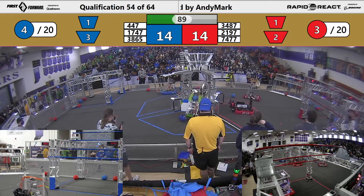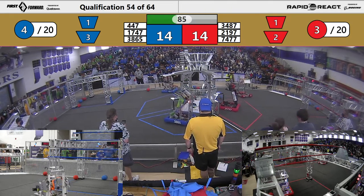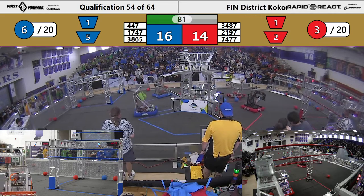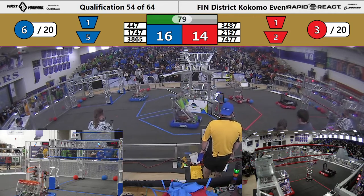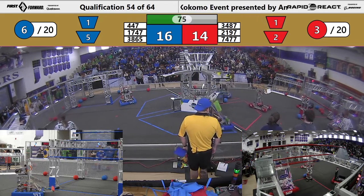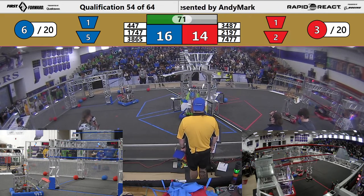Las Pumas looking to pick up some cargo. They want to score that in a low hub. Over there, 1747 on the other side. They scored two in the low hub. We're going for quantity in this match, folks. See how many we can get in there with all these low-scoring robots.